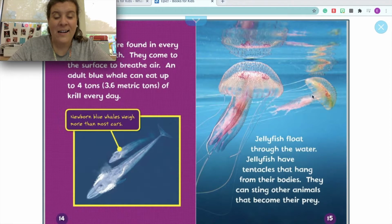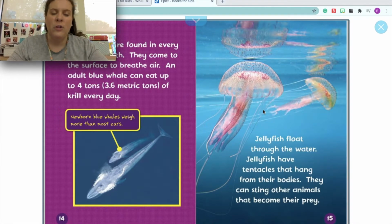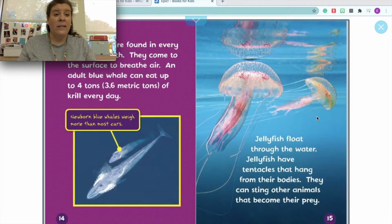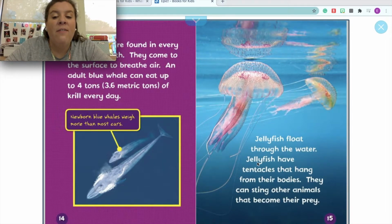Oh, these guys, they might be cute and fun to look at, but if you see them in the water, I would try to stay away. These are jellyfish. Jellyfish float through the water. If you're ever at the beach, you might see them where you're swimming. Okay, they just float on through. Jellyfish have something called tentacles that hang from their bodies. These tentacles can sting other animals that become their prey.